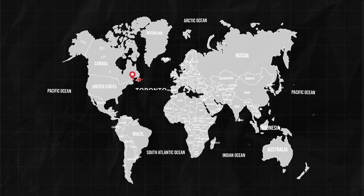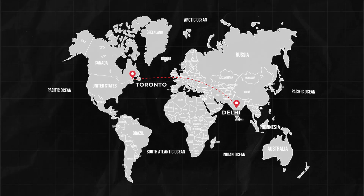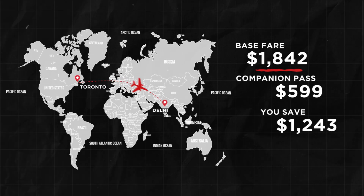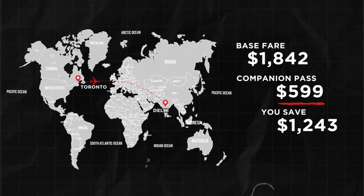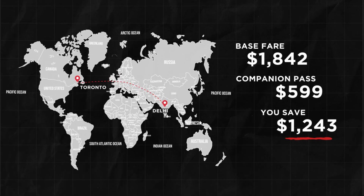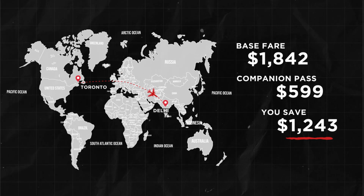And on this round trip from Toronto to Delhi, the base fare is $1,842. But with your companion pass, you'd pay just $599 again for savings of $1,243. So as you can see, the companion pass can be extremely valuable, but of course 2 things have to be true here. You need to spend $25,000 each year to unlock the pass, and you need someone to travel with.